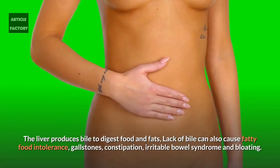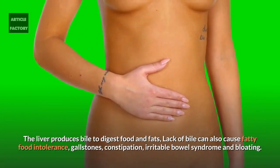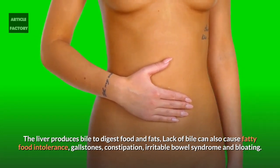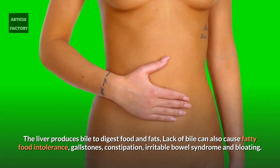Digestive problems. The liver produces bile to digest food and fats. Lack of bile can also cause fatty food intolerance, gallstones, constipation, irritable bowel syndrome and bloating.